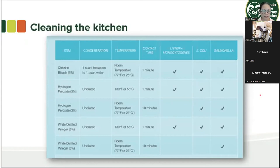Anyway, you'll be able to get a copy of this and how to properly clean the kitchen also later on. Let me see, chat. Can you repeat the bleach water ratio? It was a teaspoon of bleach to 1 quart of water.